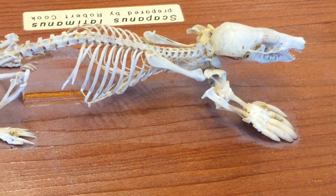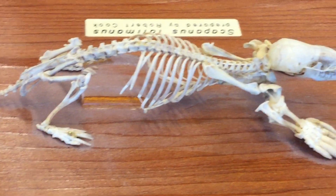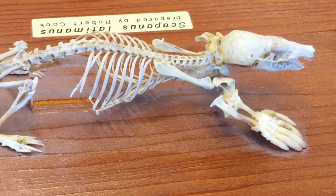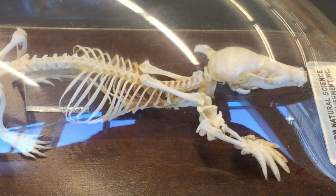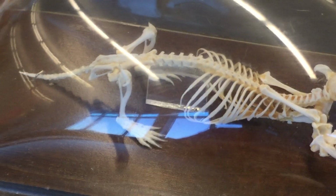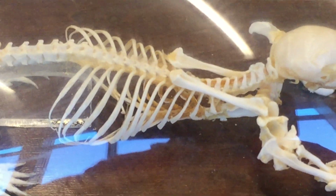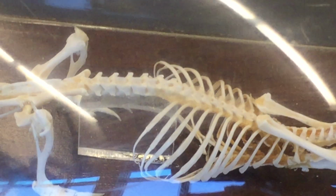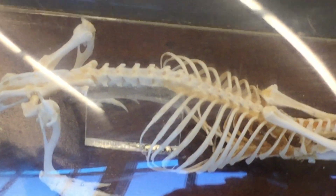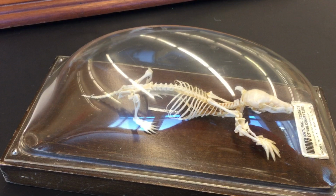So this animal is not adapted for running or for jumping or anything like this. This is an animal that is adapted for essentially swimming through soil. Now, if you want to, I've got another one here. I've got two specimens here that are mounted. This one's under plexiglass, but it's a little cleaner. Here you can see it. Those short, powerful fore and hind limbs. Okay. Again, like I said, it's as if it is swimming through soil.